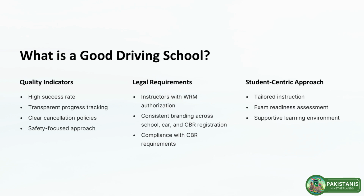WRM-authorized instructors. Legal compliance and professionalism are non-negotiable. Always check that the instructors are WRM-authorized. This Dutch certification ensures they're legally qualified to teach and meet the national standards for driving instruction.